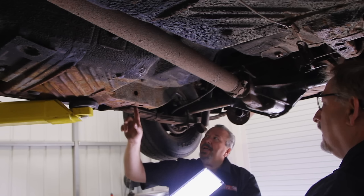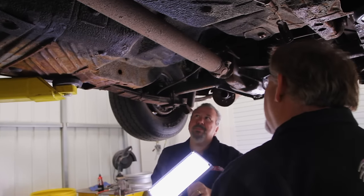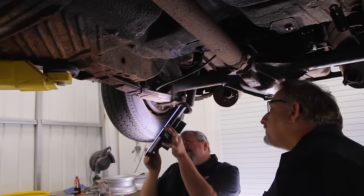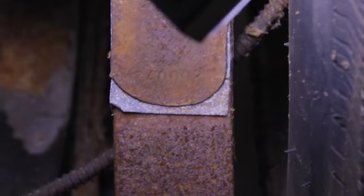The E-Body Barracuda carries a 2-inch shorter wheelbase than the Challenger. The Barracuda is 108 inches, while the big sister Challenger is 110 inches. And this is how you get it in the wheelbase. Yeah, sure. That would make sense. Right. As we go and look at the leaf springs, the correct Hemi springs are 3400, 024, and 034.